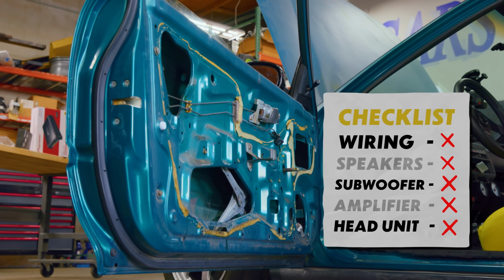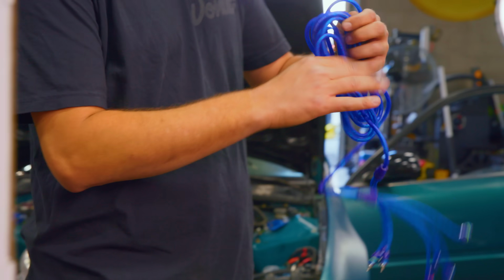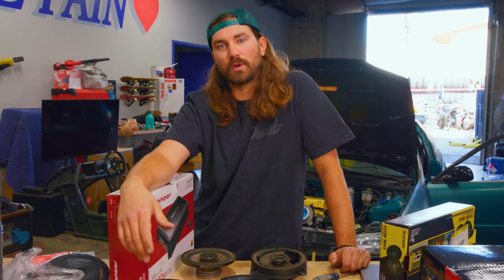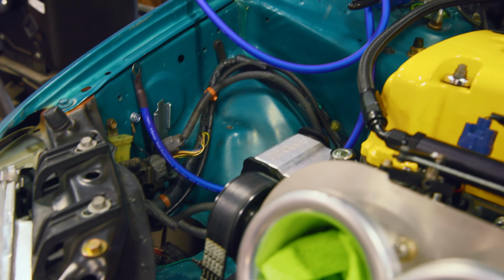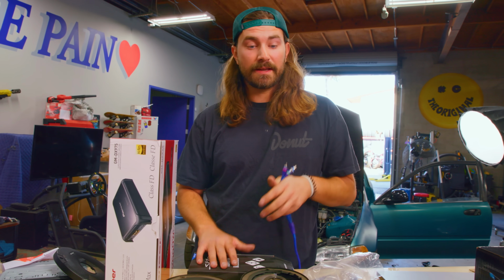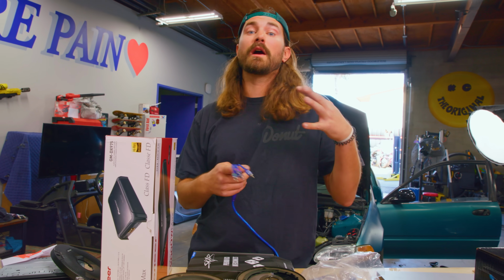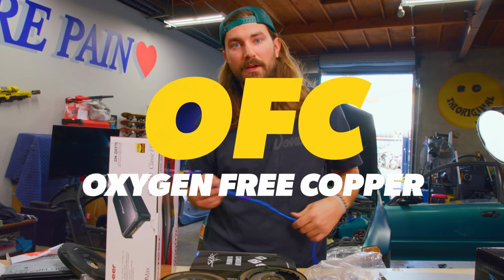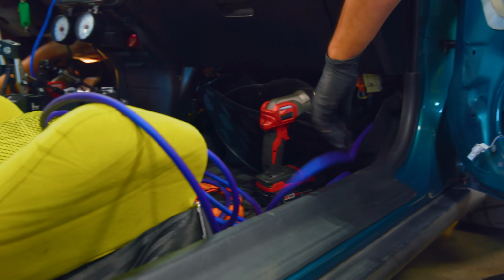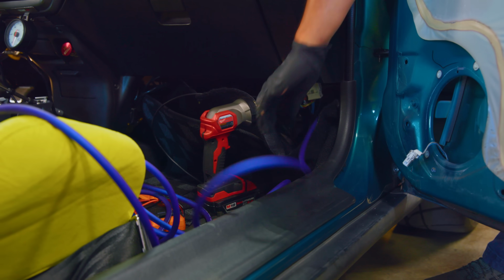The first thing we're gonna do is wire the car up and get it ready for our new stuff. You can reuse the factory speaker wires, but I wouldn't really advise it. If you're going this far, you might as well rewire the speakers with some nice speaker wire that can handle the increased output of your new amp. One thing you'll see a lot in speaker wiring like this is whether or not the wiring is OFC, or oxygen-free copper. Oxygen-free copper is the best stuff. It gives you the best signal, the best clarity, and it's generally just what you should use.